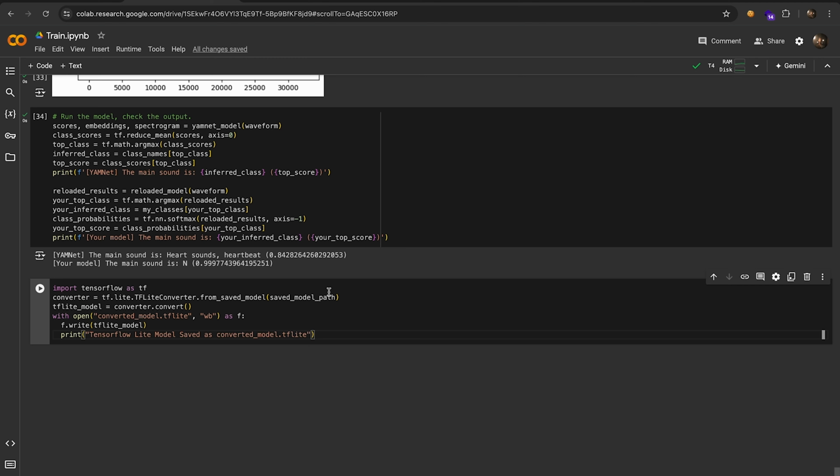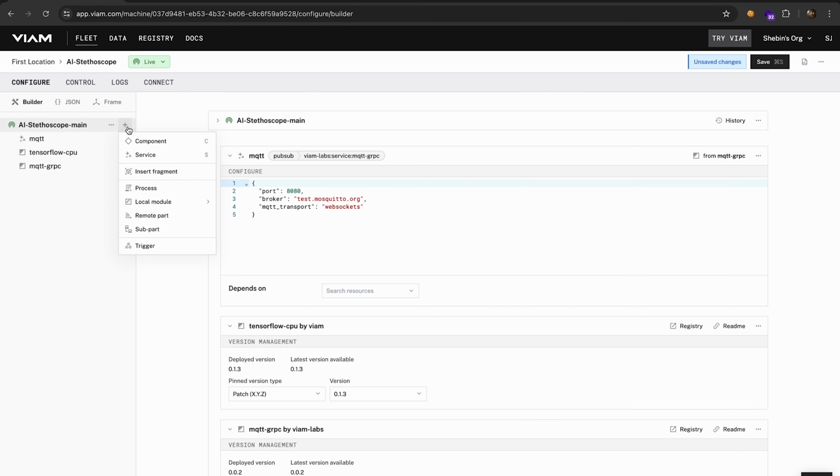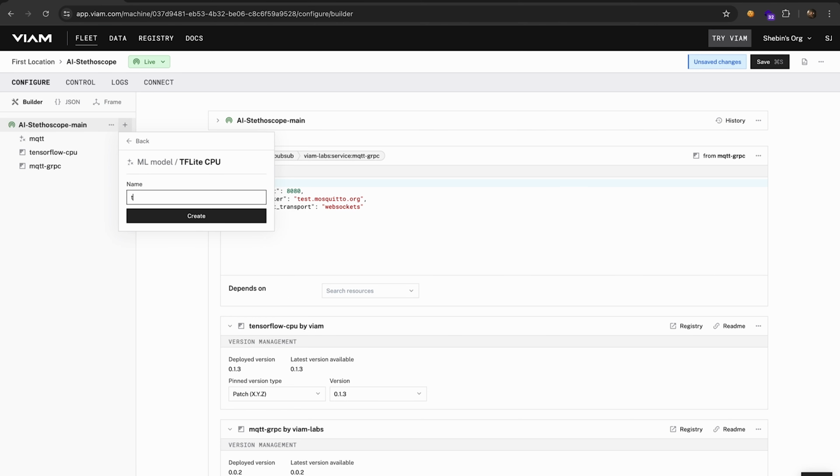To optimize performance for less powerful boards like the Pi Zero, we converted our TF model to a TF Lite model with a few lines of code. Fortunately, Viam offers native support for TF Lite models through their ML model service. We then removed the TF service and added the TF Lite service, supplying the model paths to complete the setup.